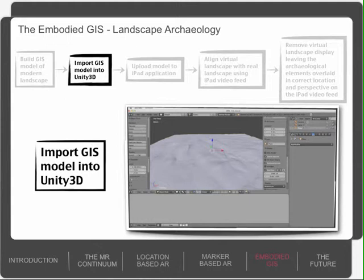And then I've imported that data into a gaming engine called Unity 3D, which I'm sure probably quite a lot of people have heard of now. It's been used quite a lot by archaeologists to create gaming environments and virtual models and things like that.